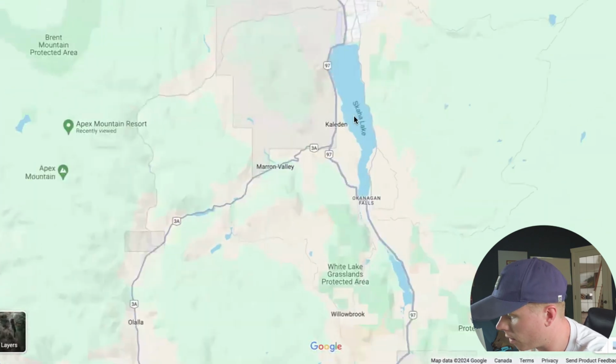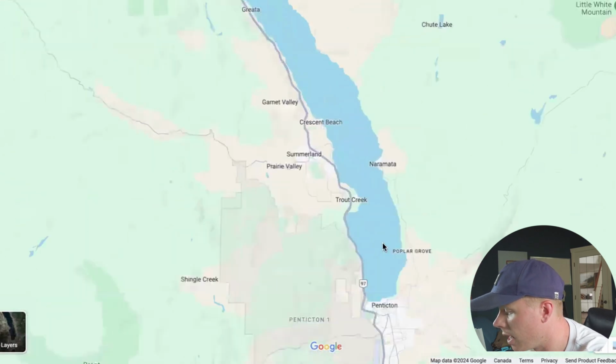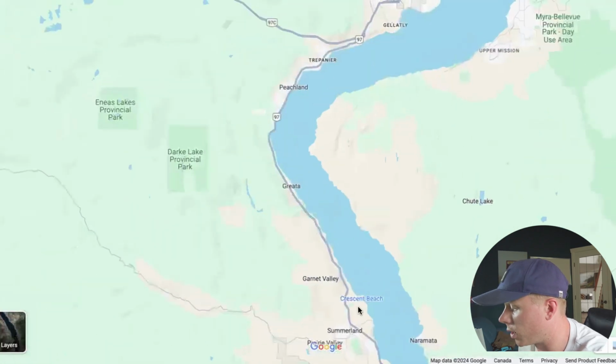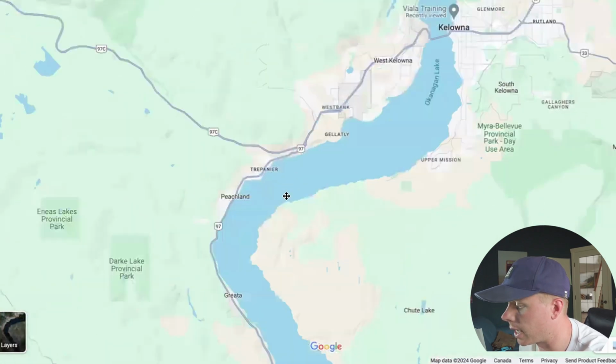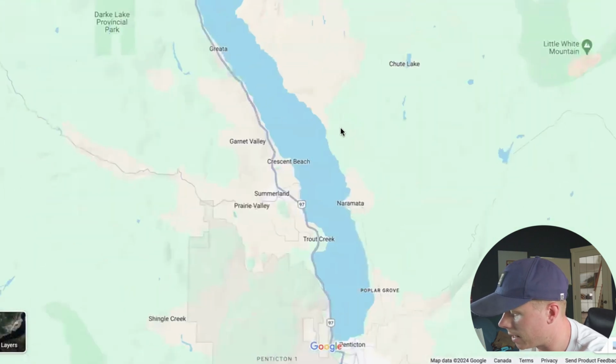You pass Oka Falls, Kaleden, and then on the east side of the lake, up from Penticton, you have Naramata, and this is the Naramata Bench, where you're going to find some incredible wineries. And then following Highway 97 north, you're going to go on your way to Kelowna, hitting Summerland, Peachland, getting into West Bank, West Kelowna, and it's about 45 minutes, again, depending on traffic.